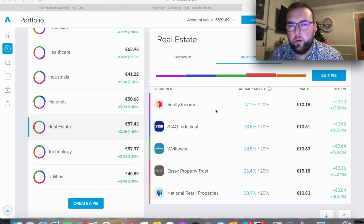We have the well-known Realty Income, Stag Industrial, Welltower, Essex Property Trust and National Realty Properties. Now, unlike the average dividend stocks that pay quarterly, some of these, such as Realty Income, pay a monthly dividend, which doesn't necessarily mean you make more money, but it's nice to see the dividend flow in a bit more frequently.